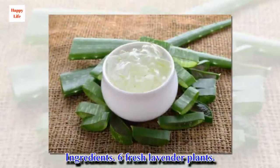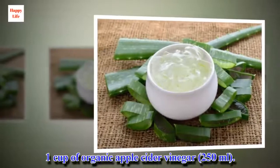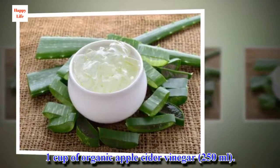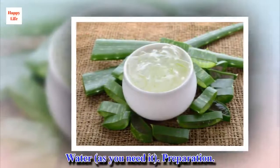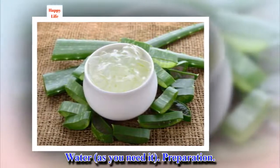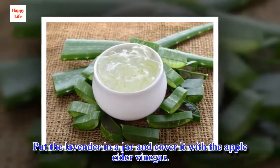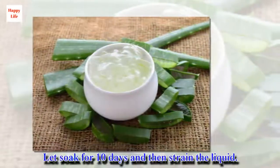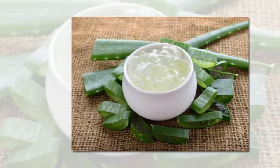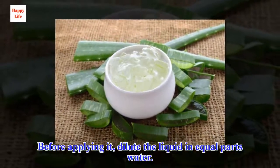Ingredients: 6 fresh lavender plants. 1 cup of organic apple cider vinegar, 250 milliliters. Water, as you need it. Preparation: put the lavender in a jar and cover it with the apple cider vinegar. Let soak for 10 days and then strain the liquid. Before applying it, dilute the liquid in equal parts water.